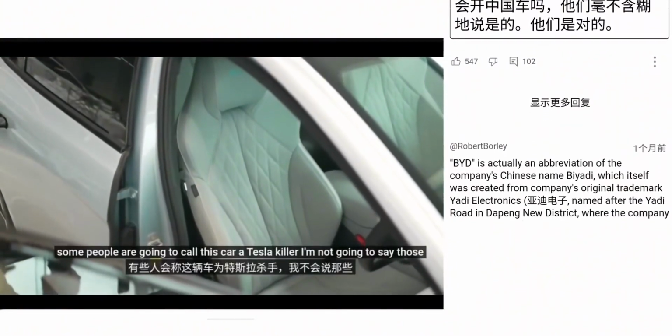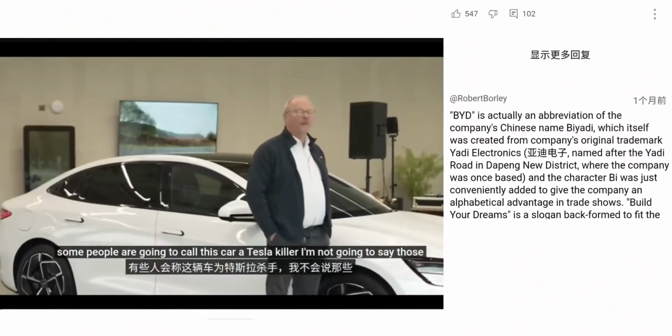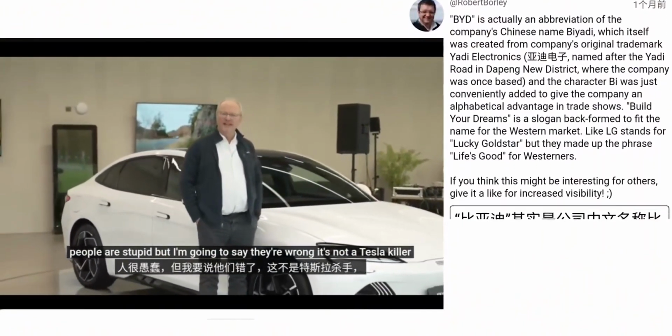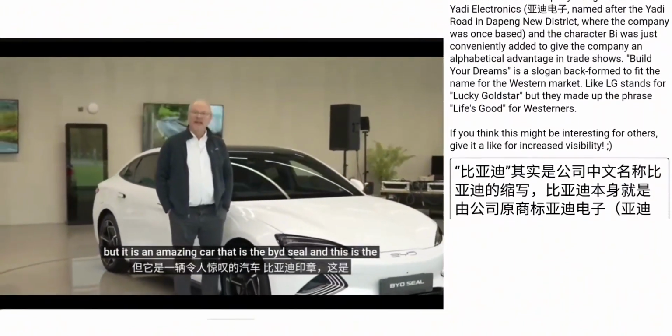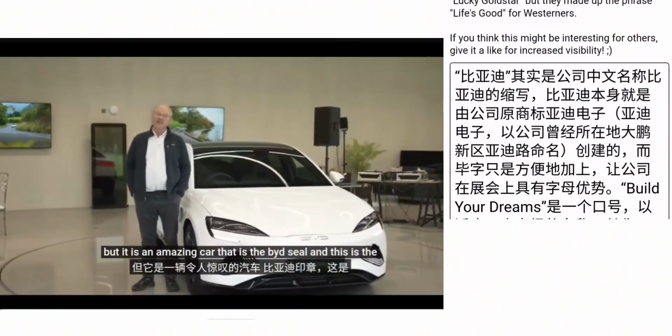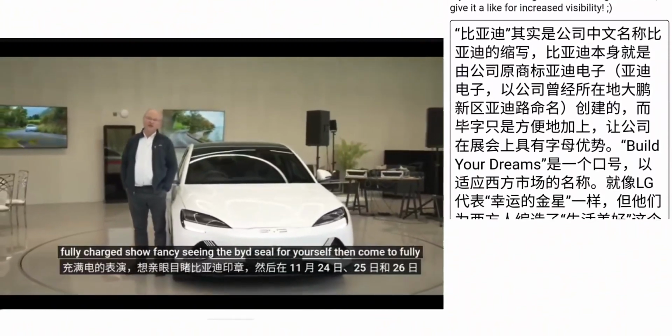Some people are going to call this car a Tesla killer. I'm not going to say those people are stupid, but I'm going to say they're wrong. It's not a Tesla killer, but it is an amazing car. That is the BYD Seal, and this is the Fully Charged Show.